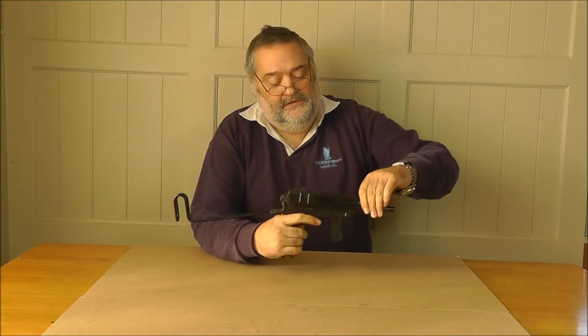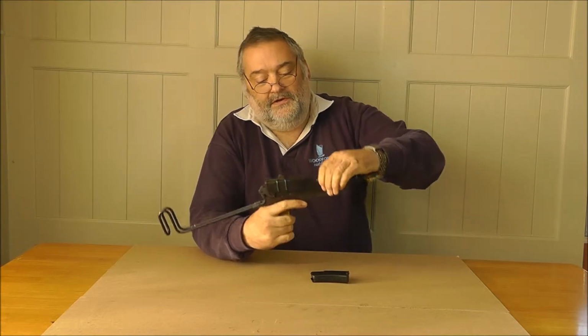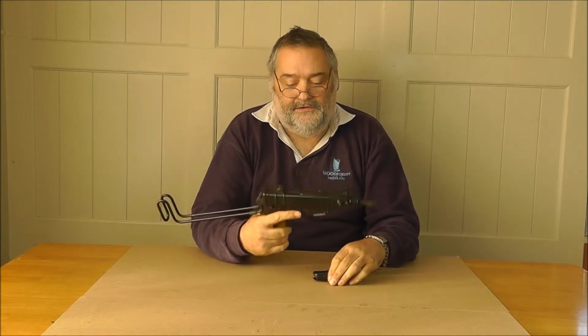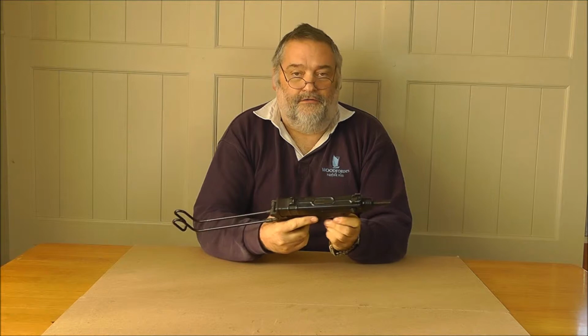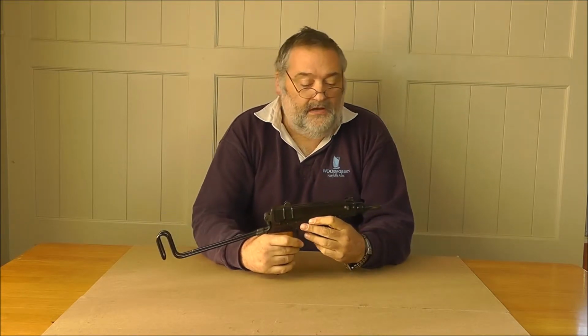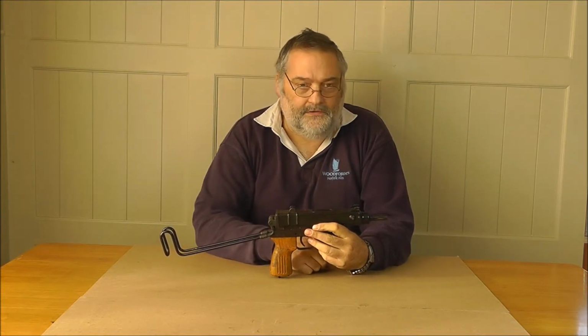It cocks, holds open on an empty magazine, so make the working parts go forward. It fires, so very realistic. However, we have made some changes to it in order to make it legal and safe for us to use on location and on set.